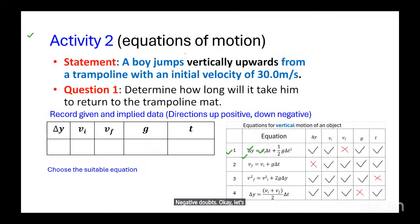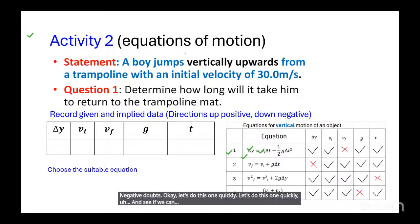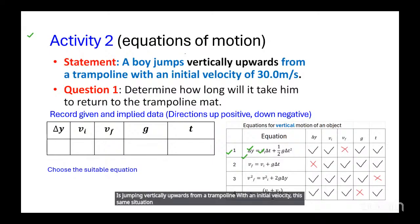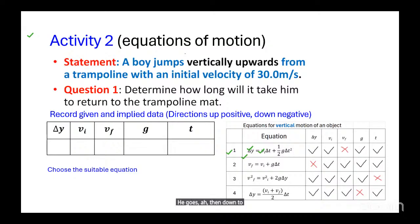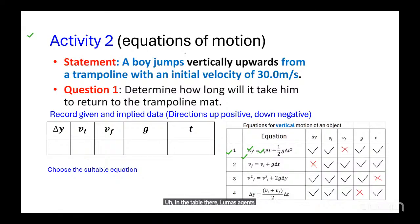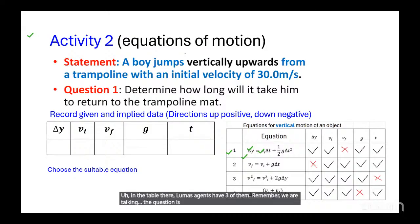Okay, let's do this one quickly and see if we can replicate that. The same boy is jumping vertically upwards from a trampoline with an initial velocity, the same situation, but now we want to determine how long it will take him to return to the trampoline mat. He goes up, then down to the same level. Now, record the given data and the implied data in the table there. You must at least have 3 of them. Remember, the question is about when he will be on the mat, not up there, but on the mat.